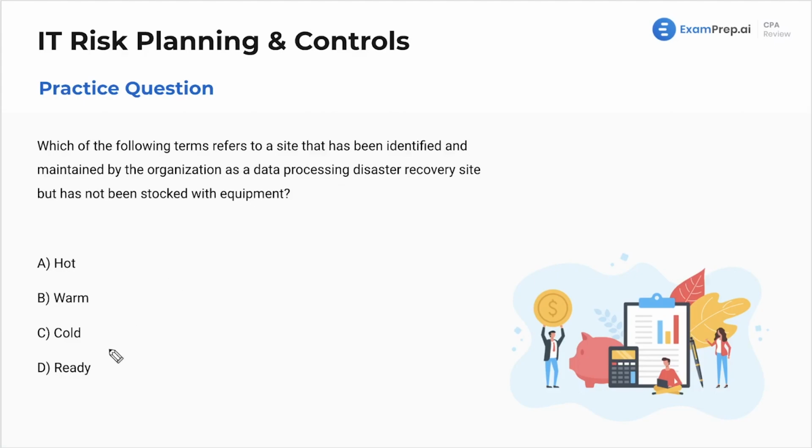Let's take a look here. Well, a ready site is not a thing. It's definitely not a thing. That leaves these, which are all definitely real terms we'll see in our exam here. Be familiar with all three. We have hot sites, warm sites, and cold sites.